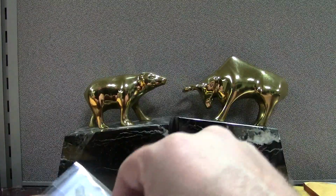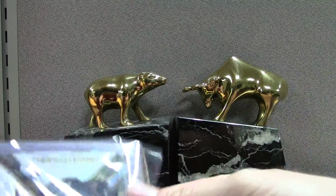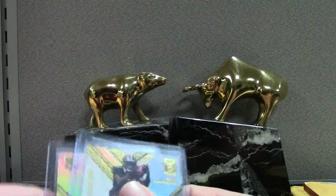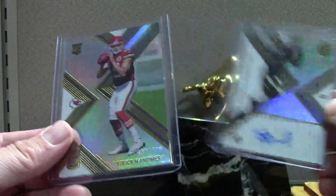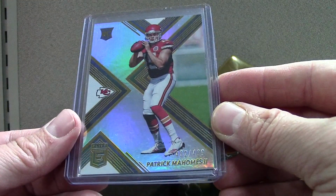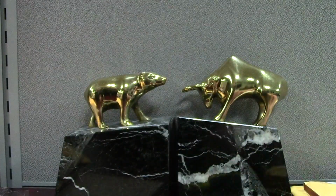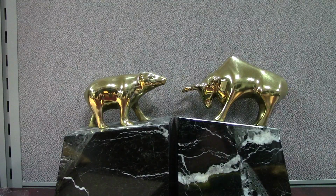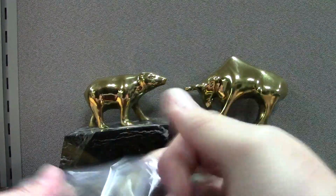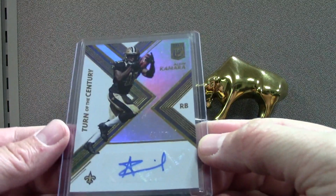Here's some more Kamara. I guess I've just been buying him up. Not that I think he's a great investment because he's a running back, but I just want to collect his cards. Should be allowed to have some fun too. And then here's Patrick Mahomes. He'll be the QB I'll collect, obviously, the Chiefs' future. I've got great expectations for him, so we'll see how that pans out. And we're going to end on this. Another Kamara, turn of the century to 99.